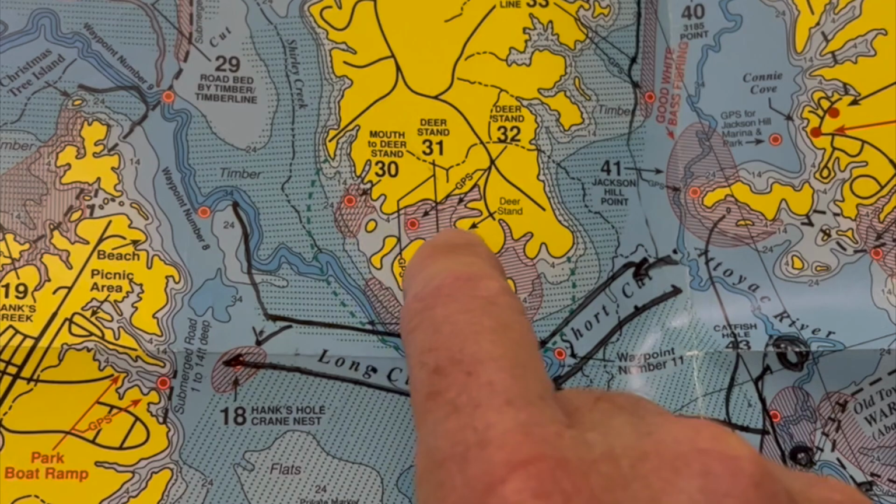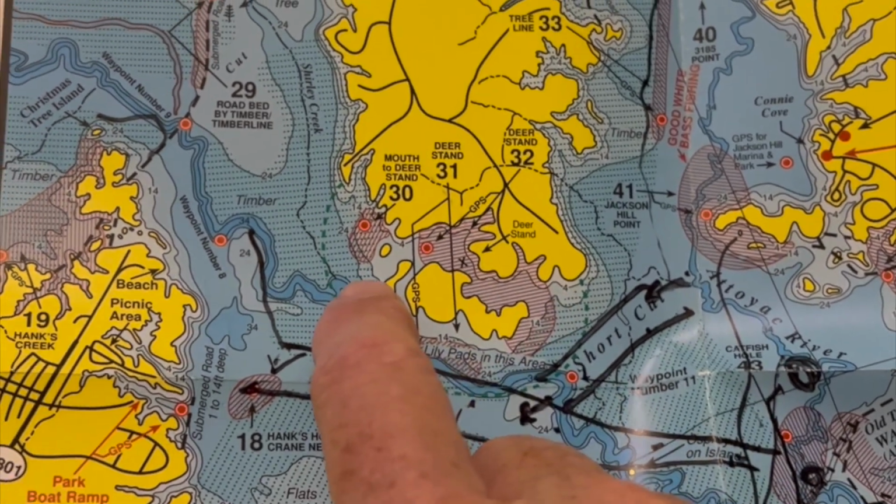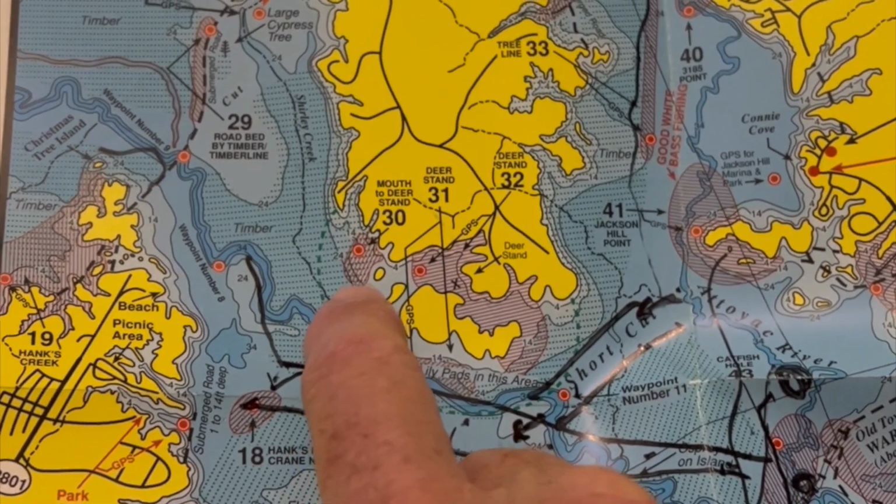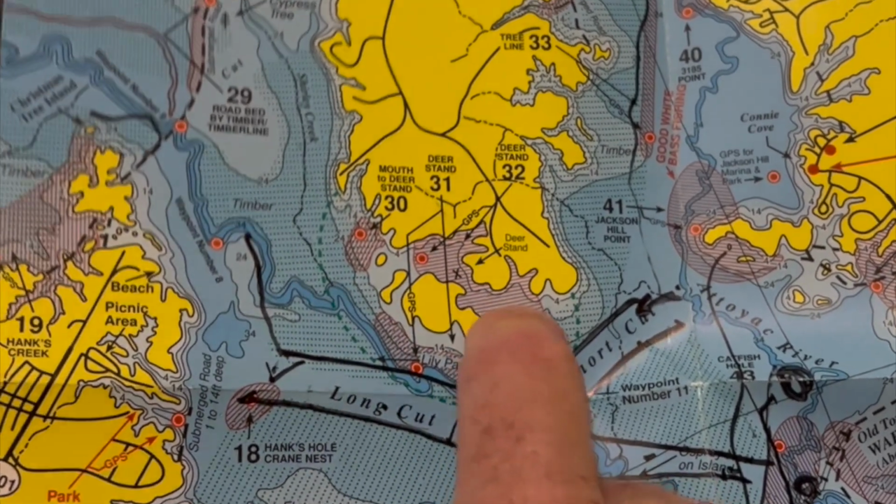You can run through that. It's pretty shallow through there right now. But we're going to take the drone off. We're sitting right out there off those little islands, and we're going to show you this flight right back through here. So let's check it out.